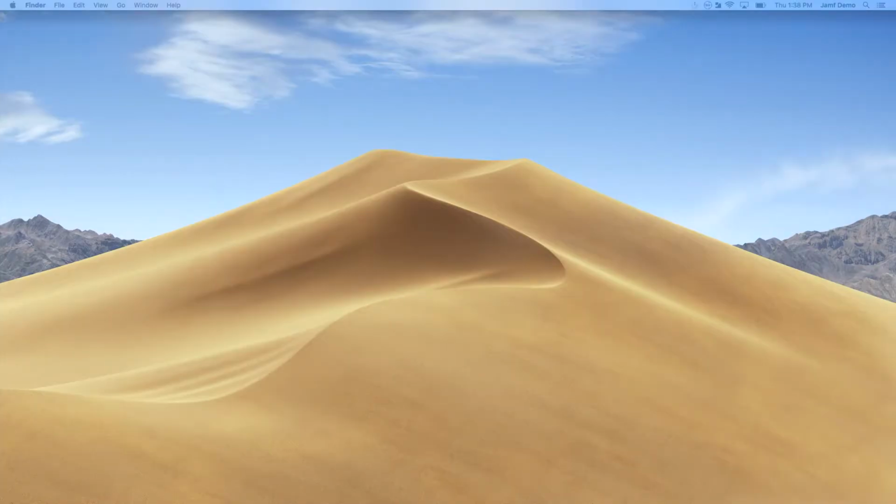So, cool. I'm going to open up Apple Configurator for those of you who aren't familiar with it, and I'm going to go over some of the features in it.